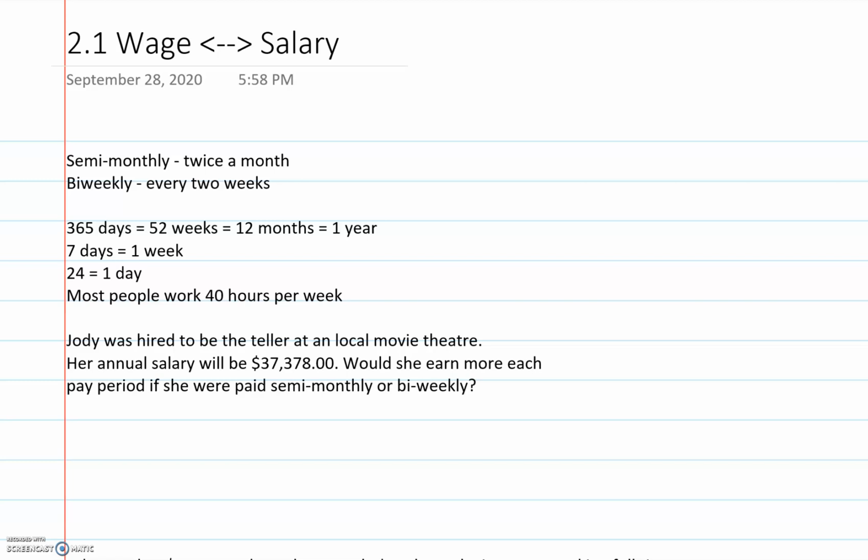So here we have these different topics: wage and salary, and monthly and semi-monthly and all that stuff. So wage is, let's just write that down. I didn't actually write down text. So wage is the amount per hour, whereas salary is the amount per year.